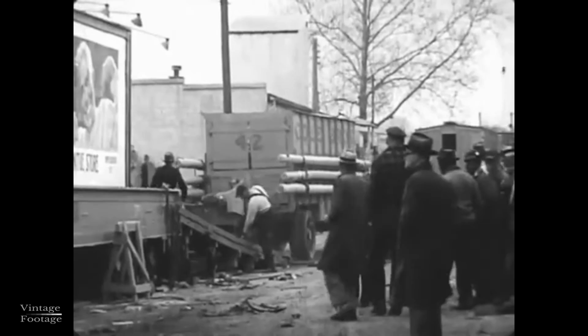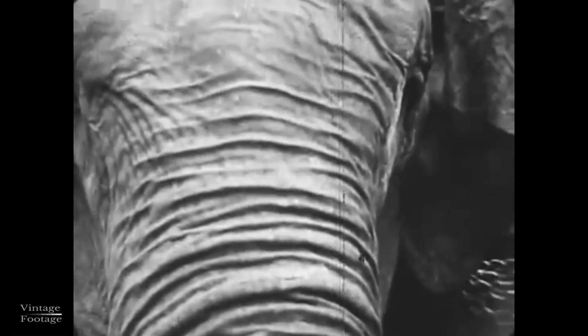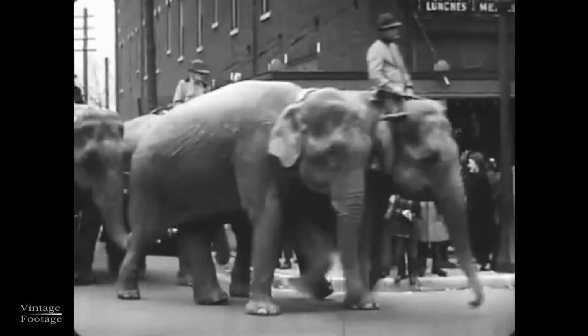We can always use more help, and here's Big Blanche, our largest elephant and leader of our herd. Do tricks later on, but right now, they are off for the showgrounds a mile or so away to help put up the big tent.